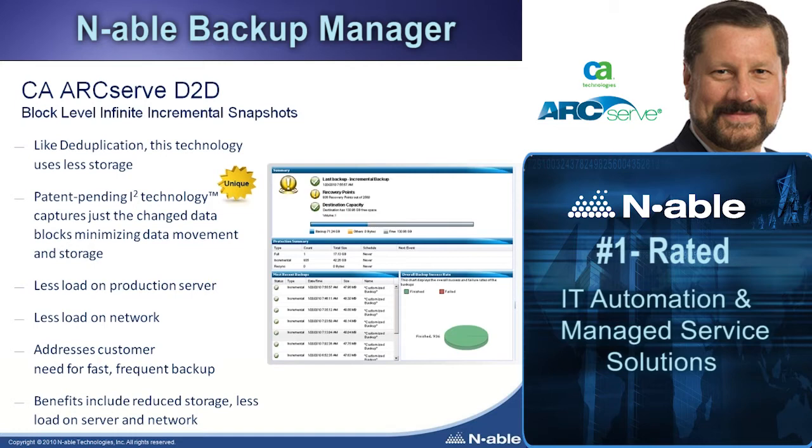backing up only blocks of data that have changed since the last backup and presenting a consolidated point-in-time view of the protected volume for multiple recovery types. The result is that you can back up more frequently, providing greater recovery point objectives while saving on disk space for backups, reducing network traffic, and reducing any impact of backup on your production server.